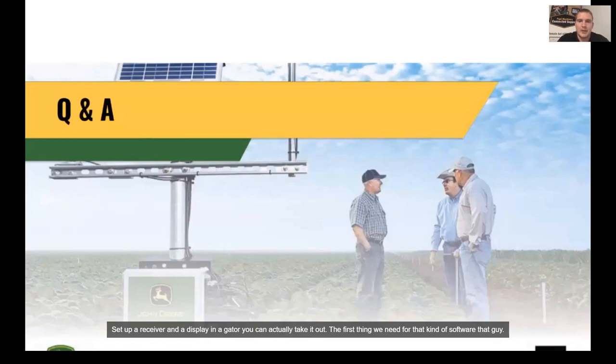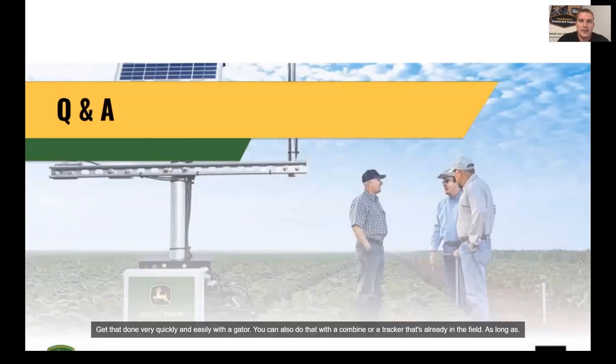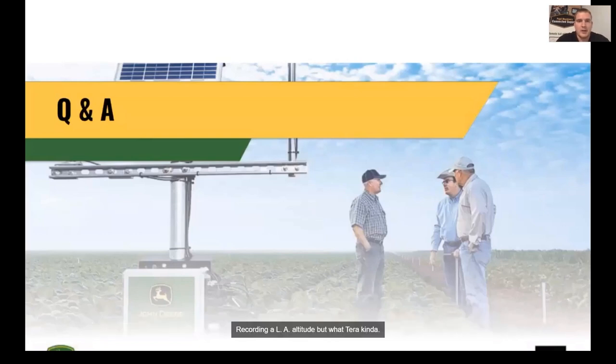The first thing we need for that kind of software like iGrade and Terracotta is elevations. An elevation plot is what we need. If you don't already have those, you can get that done very quickly and easily with a Gator. You can also do that with a combine or a tractor that's already in the field, as long as it's unlocked and recording altitude.